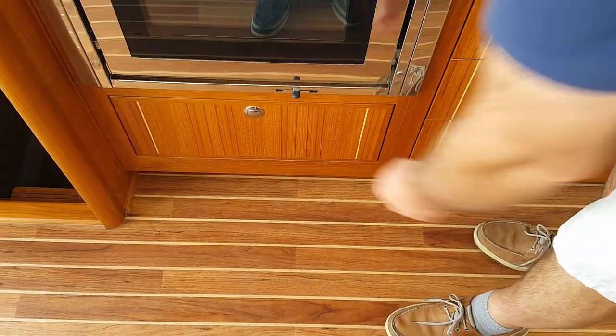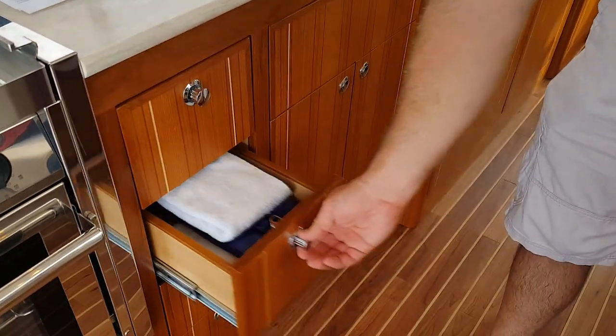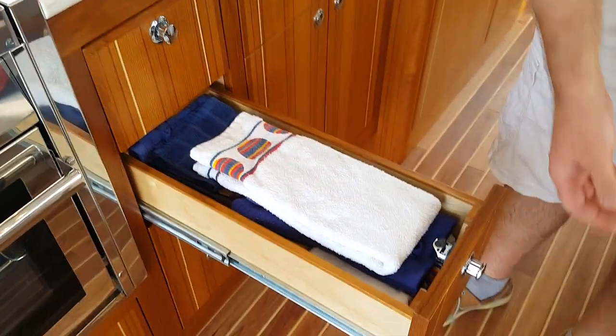To design that, I actually went home, grabbed my wife's stack of pans, came to work, and we made the drawer big enough to carry every pan that Kathy uses. Very nice. These are great big drawers too. I mean, look at the size. Four of them.